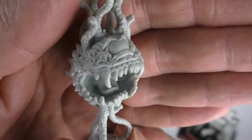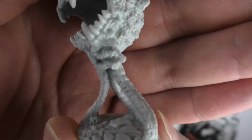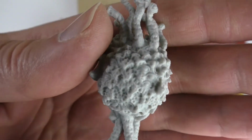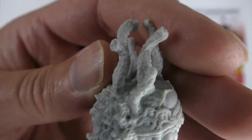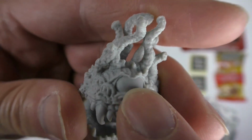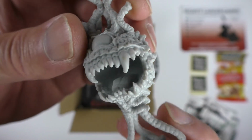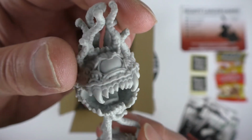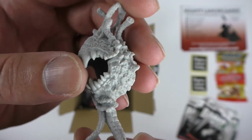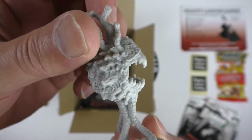Look at these teeth, but look at the curled up tongue inside. And it's propelled along by these tentacly looking things. Tentacles sticking out of its head. And this eye gives a lot of space for your own designs and making it whatever creepy way you want this thing to look. But these teeth are so well defined. And I just love that curled up tongue.